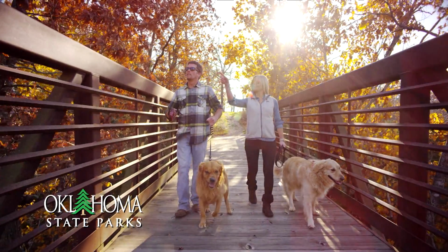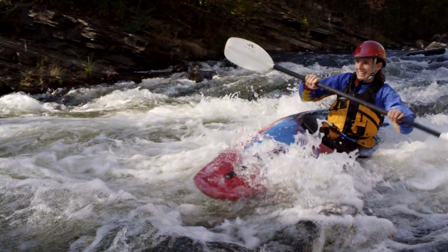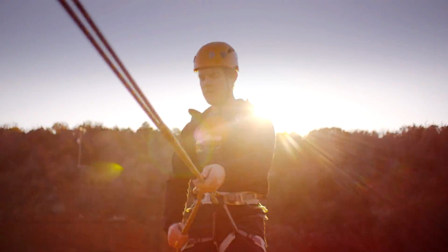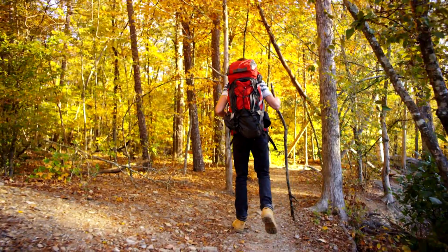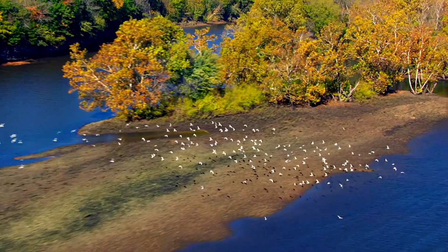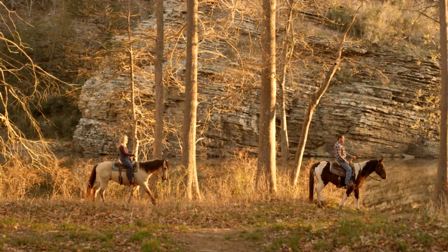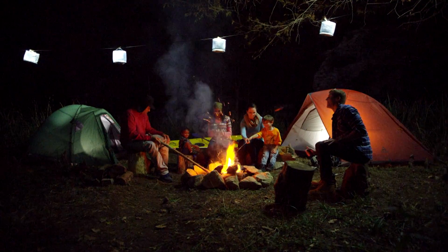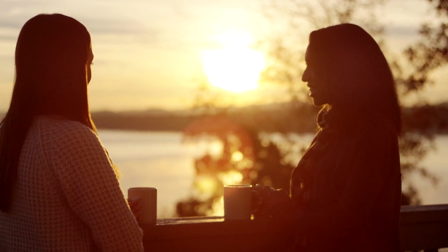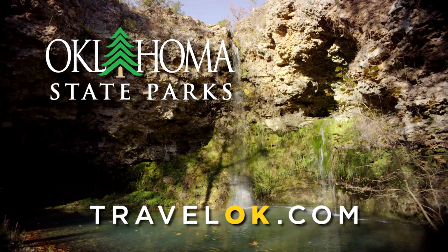As the weather cools and the leaves begin to fall, don't trade outdoor recreation for winter hibernation. Discover the off-season treasures available at Oklahoma's 34 great state parks. Wide open trails teeming with wildlife, fishing, fun festivals, bird watching, equestrian trails, nature center activities, and cozy cabins with fireplaces offer the perfect escape for a wintry getaway. Visit travelok.com for special offers and come see for yourself.